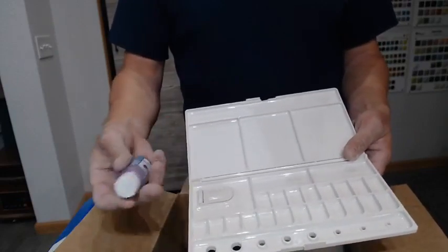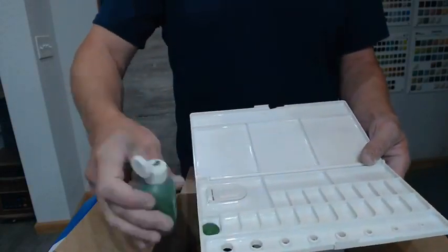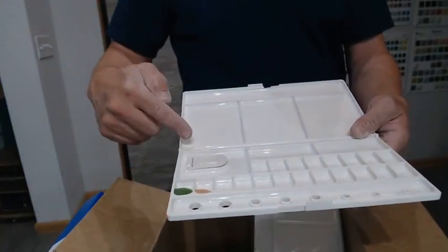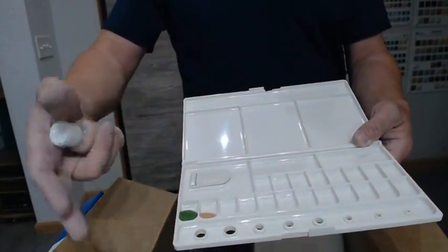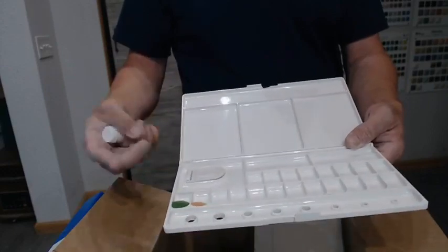You could actually take these colors and squeeze them into this palette, and I've got some of my colors here, and you can let them dry because these colors will reconstitute with water. So I can create an entire palette of all of the colors, and then I could mark across here with a Sharpie marker what the colors are in each spot. Let it dry and go with water, just like a watercolor set, and pick up the colors and use them as you need them. So you don't waste color.